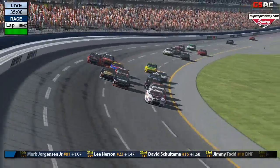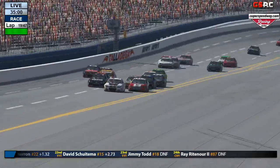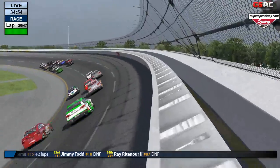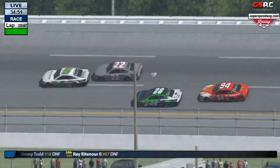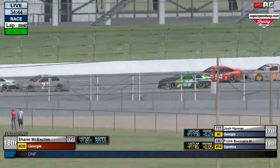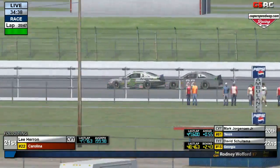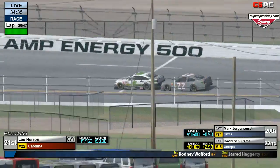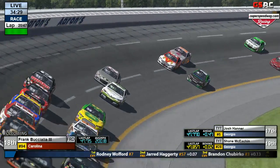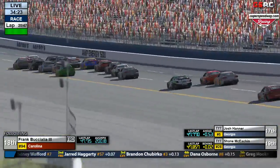But the 94 of Busilia is the third car one lap down. Him, Hanner, and McEachin. You actually see McEachin and Hanner side by side just in front of him. Those three cars are battling to be that first car one lap down. Yes, that's right. And the lucky dog situation will kick in if there is another caution, and whoever is the leading car of the cars that are a lap down will get to go around and get back on the lead lap. As we see now, Frank Busilia is being helped out by, it looks like, Lee Heron in the 22. Can't quite make out the number on the one inside the 28. These guys are just a little way off the main pack, and they are a lap down, so they've got a bit of work to do.